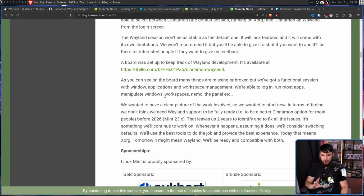As you can see on the board, many things are missing or broken, but we've got a fundamental session with windows, applications, and workspace management. We're able to log in, run most apps, manipulate windows, workspaces, Nemo, the panel, etc. It's a basic desktop, but it is a desktop nonetheless, and it is ready to actually play around with. Release early, release often, and get feedback as quickly as possible.